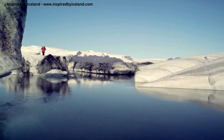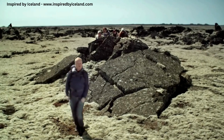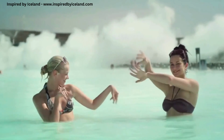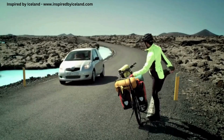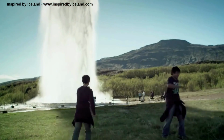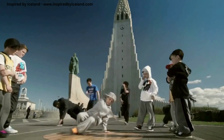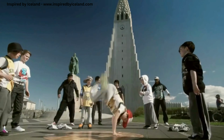biological productivity. Following the negative publicity of the eruption, the Icelandic government launched a campaign to promote tourism. Inspired by Iceland was established with the strategic intent of promoting the country's beauty, the friendliness of its people, and the fact that it was very much open for business. As a result, tourist numbers increased significantly.